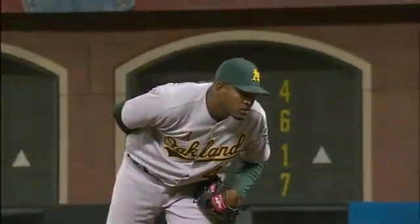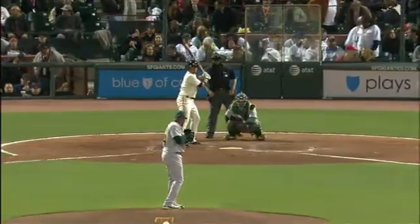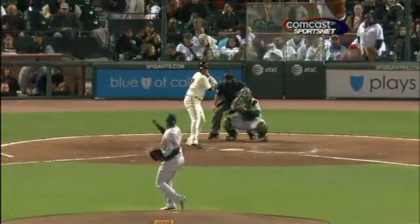Here's Santiago Casilla, the new pitcher, facing Emmanuel Burris. And Burris takes a strike.